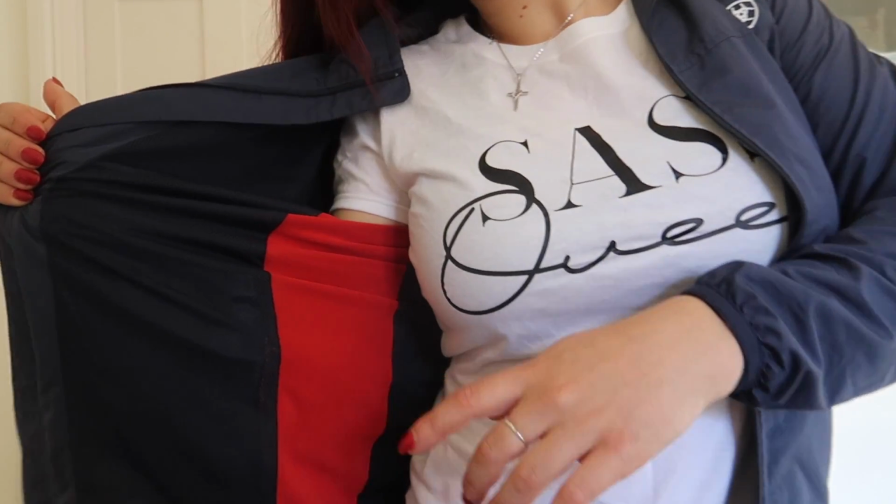This one's super breathable as well, and I sometimes put it over hoodies because I like the shape of having a coat on, and then it's sometimes too warm for an actual coat. So yeah, that's the inside of it. You'll find that one at Equestrian, alongside, actually, most of my coats are from Equestrian.